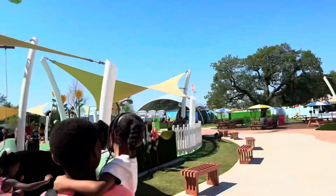Yes, yes. This park is so adorable. Littles would have a great time, and bigs have fun too, watching them. But there's also rides for us as well.